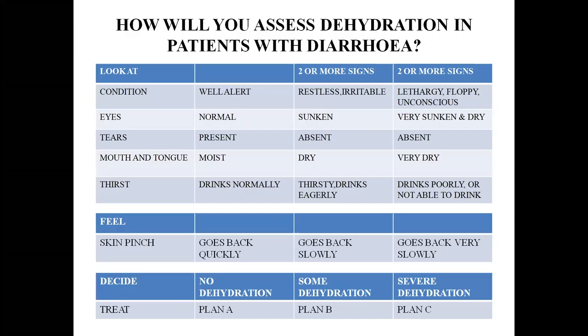So next they may ask you, how will you assess the dehydration in patients with diarrhea? These tabular columns are all given in your book. So no dehydration, some dehydration, and severe dehydration. You should know plan A, plan B, plan C. These are the most important things. You should look at the general condition of the child. How are the eyes, tears, how is the tongue, and if you offer water, how the child drinks.